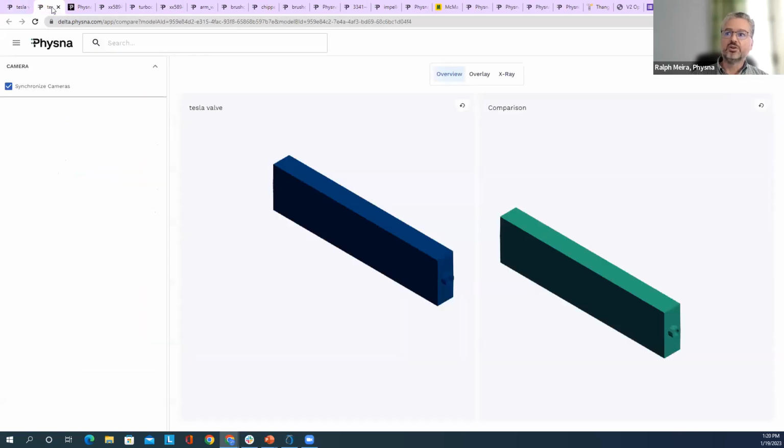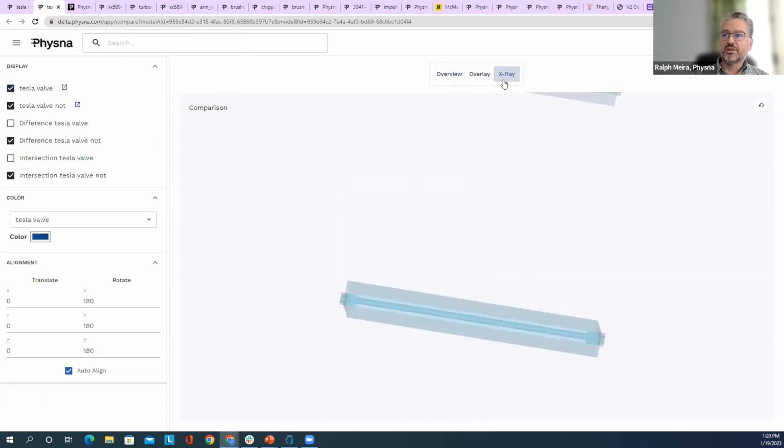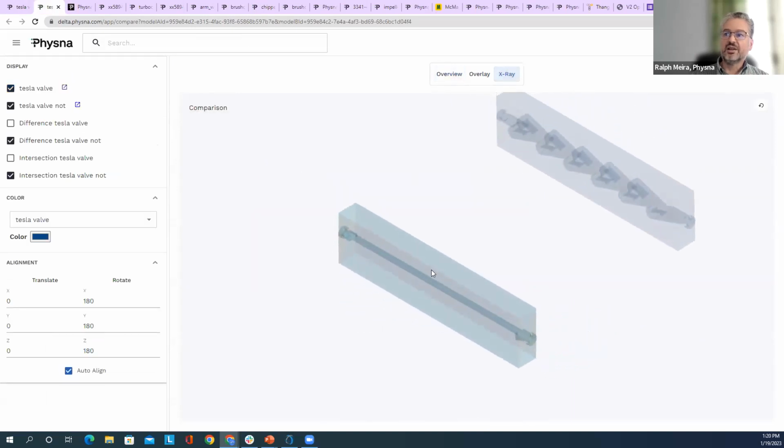Now, if I compare the two side by side, and I'm going to use X-ray, I can see exactly why they're different. So this is something that goes beyond shape search. This is true geometric search, leading you to find similarities or find differences and get yourself out of a bind potentially. Okay, I will hand it back to Kevin, so that we can talk about the use cases where this applies.